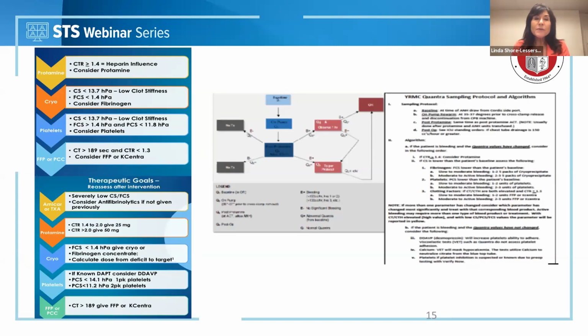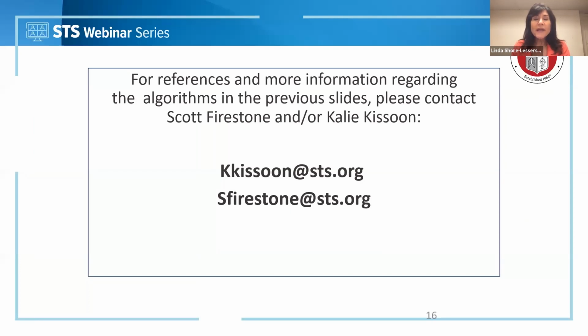So this algorithm shown on the left is out of the University of Florida, provided to us courtesy of Dr. Bruce Spies, who has this under review now for publication. And on the right, we have Dr. Tibi's algorithm at Yavapai Medical Center, where he is also using the Quantra device in his transfusion algorithm. Again, if you would like to see these algorithms clearly or would like the papers, please email STS and we will be able to provide them for you.